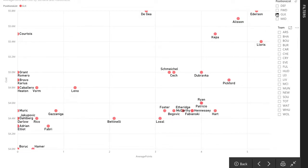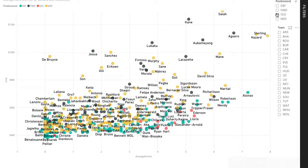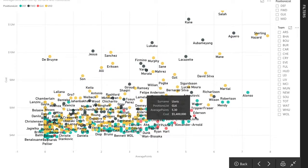Now, just to give you a bit of context, if you look at everyone in the entire league and you just look at Ederson, well, let's just leave Lloris for now because I suspect that his average is slightly higher because he's played fewer games.